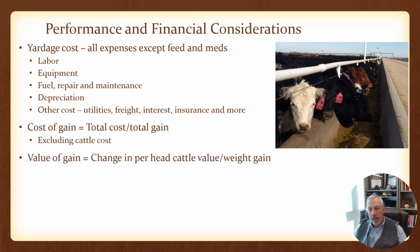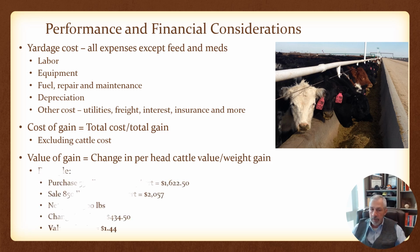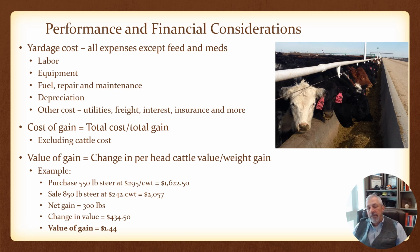Now this next one is something that gets confusing for a lot of people, and that is the value of the gain. That is the change in the per head cattle value divided by the weight gain. I give a little example here. If we purchase a 550-pound steer at $295 per hundredweight, that's going to be $1,622 and change. If we're going to sell an 850-pound steer, and I just pulled a number out here at $242 a hundredweight, that's a little over $2,000, $2,057.